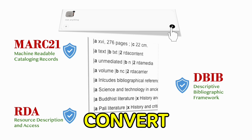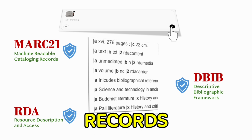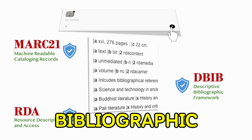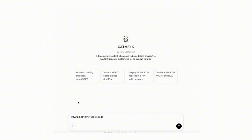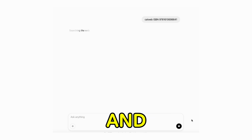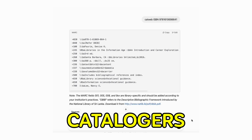It uses AI to convert book images or simple text such as title and author name or ISBN number into MARC 21 compliant bibliographic records. These records are also compliant with the newest cataloging rules such as RDA. In addition, the records created are specifically compliant with the Descriptive Bibliographic Framework, abbreviated as DBIB, proposed by the National Library of Sri Lanka for Sri Lankan libraries. Whether you are using your smartphone or a desktop, CatMeLK provides quick and accurate metadata extraction, significantly reducing the workload for catalogers.